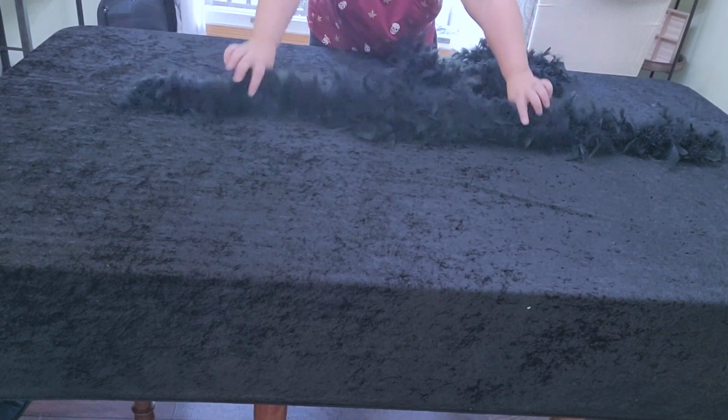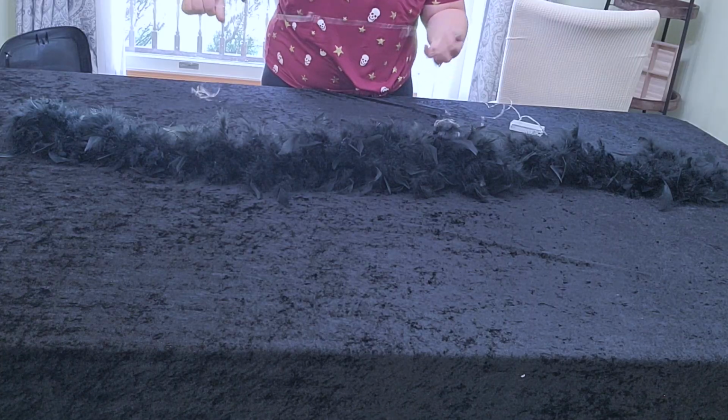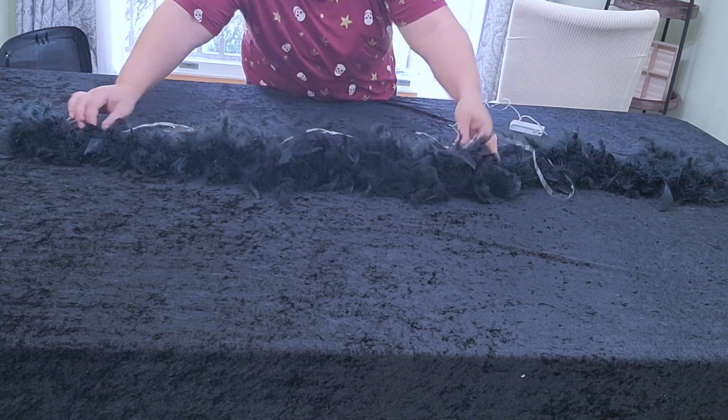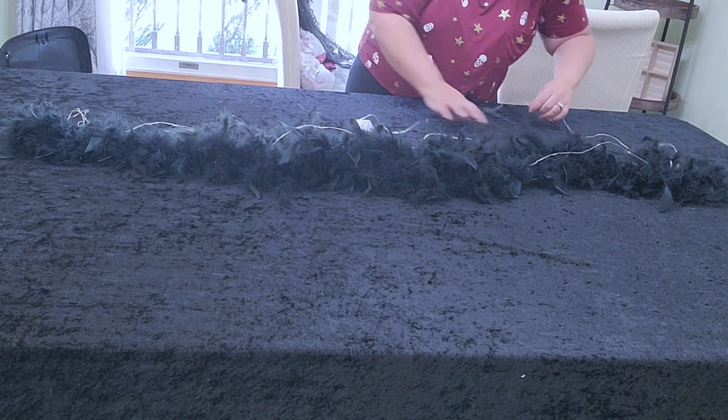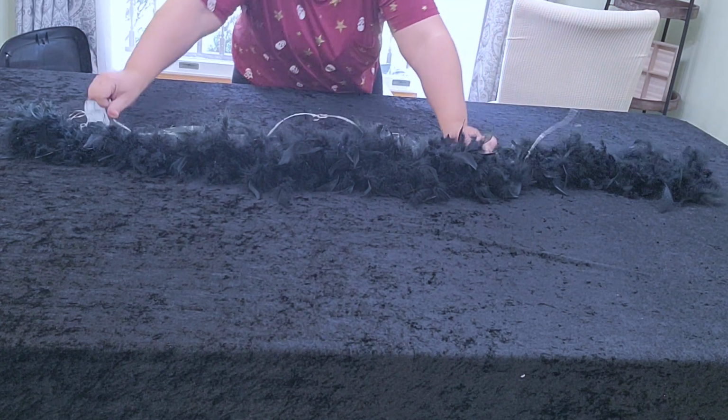I have one in almost literally every color, and so does my mom, because we just love using them. So then I'm going to add some boas to the middle to give it that glammy effect. And of course, I have to add some lights. Now again, no batteries, so you're gonna have to check out the home tour.